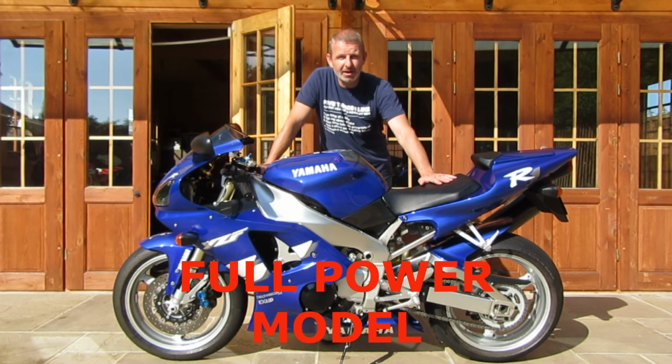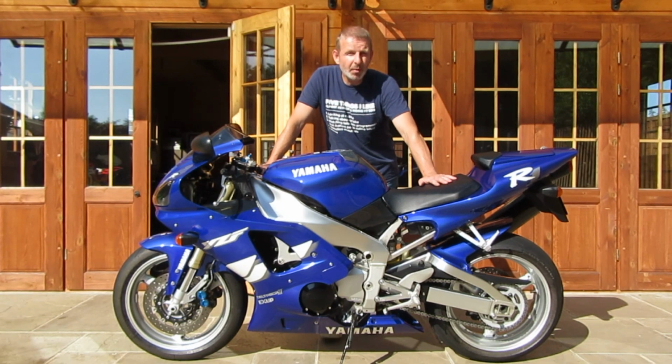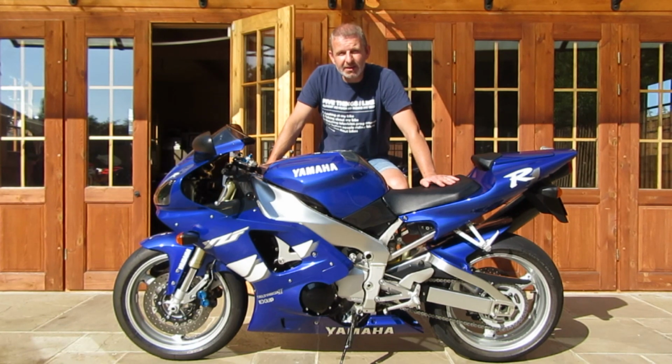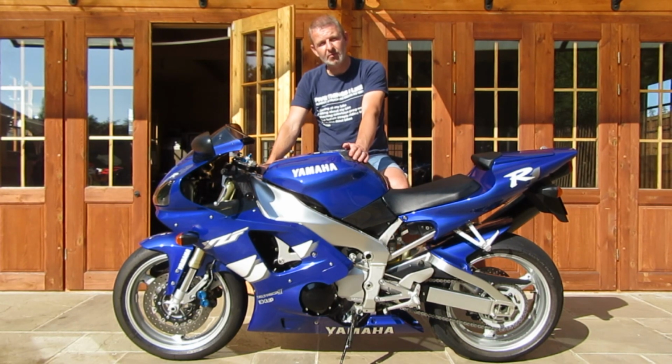So basically an Italian bike is exactly the same specification and power output, and the 4XV, as you'll probably know, was a bit of a game changer. There were three bikes that spring to mind as changing the landscape of sports motorcycles in the 1990s. The first, of course, was the original Fireblade, 1992. Who could forget the iconic Ducati 916 in 1994, and of course in 1998 the first 4XV model.